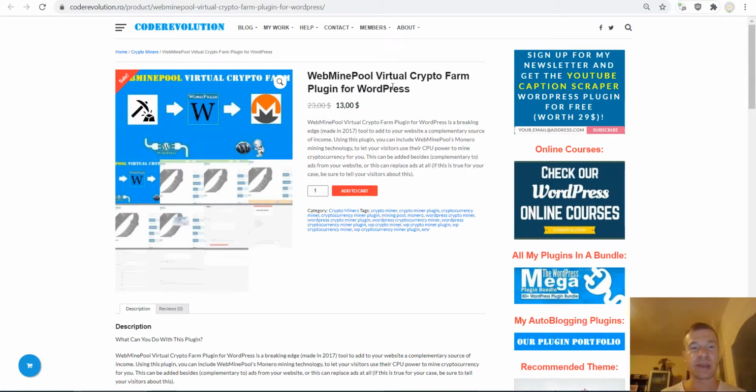What this plugin will do is allow your visitors to use their own computer's processing power to mine cryptocurrencies for you. So instead of showing ads, you can show a form or a pop-up where the visitor can click start and they will be able to mine cryptocurrencies for you. This idea started back in 2018 when it had its golden age. Everyone was doing it, and most of the sites had similar scripts embedded.